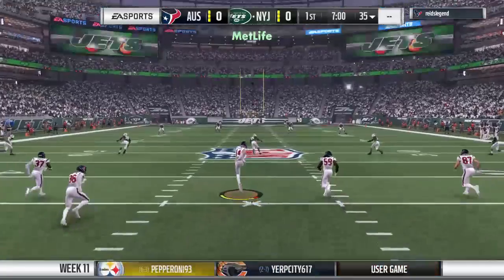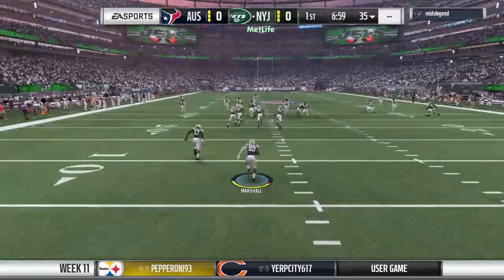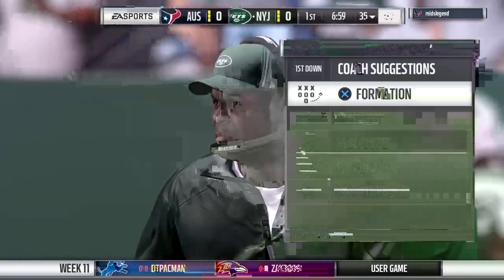All right, Larry, EA Sports coverage of the NFL finds us at MetLife Stadium in East Rutherford and the New York Jets.